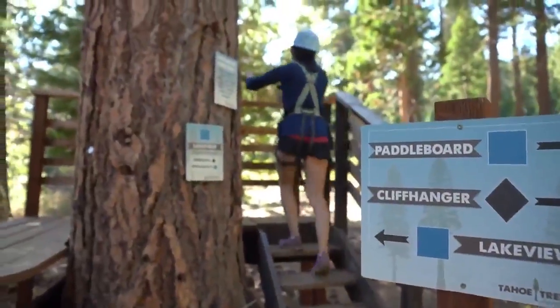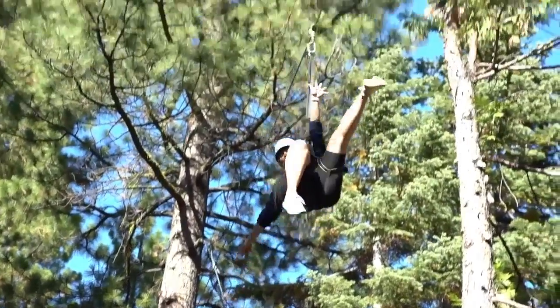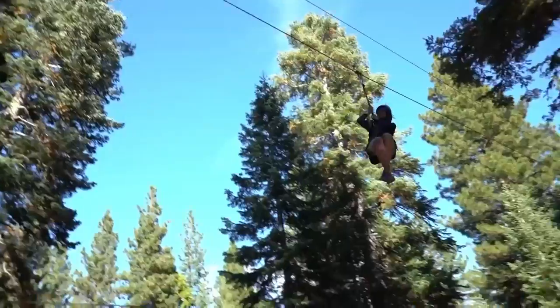Lake view is one of the favorites here because it's mostly zip lines. Everyone loves to do zip lines. So there's only 2 bridges on that course and a bunch of different zip lines.